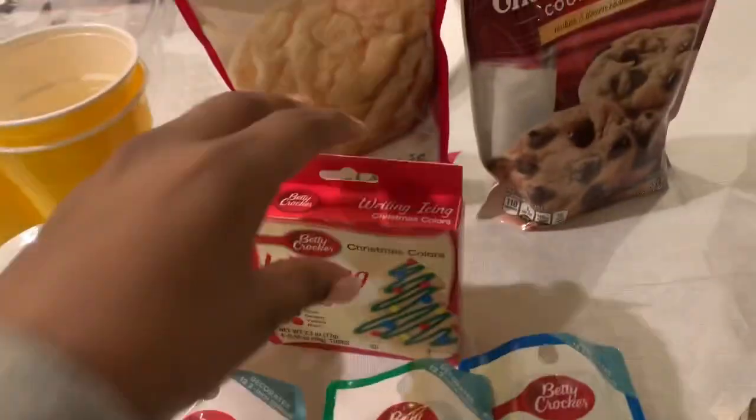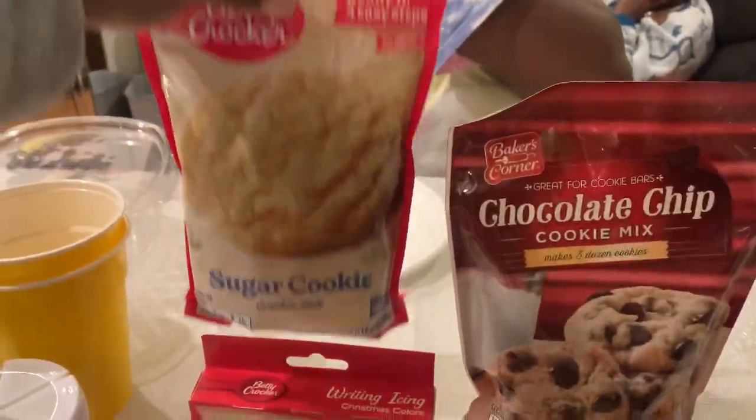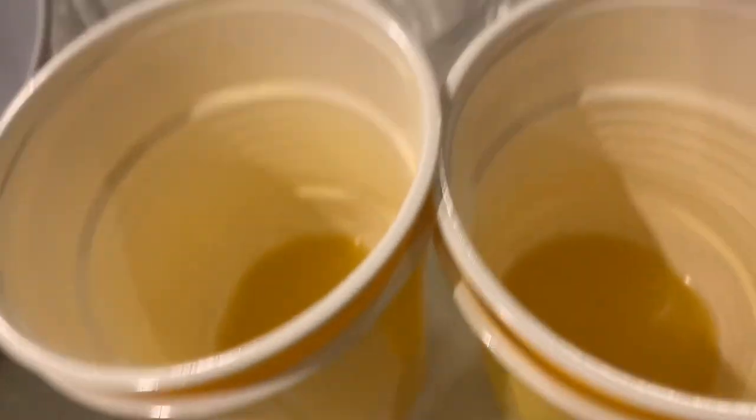We got your team made up. These are Christmas ornaments. Icing. This is my icing. It had another color in it. We're gonna make chocolate chip cookies and sugar cookies. I got everything in, the butter already melted.